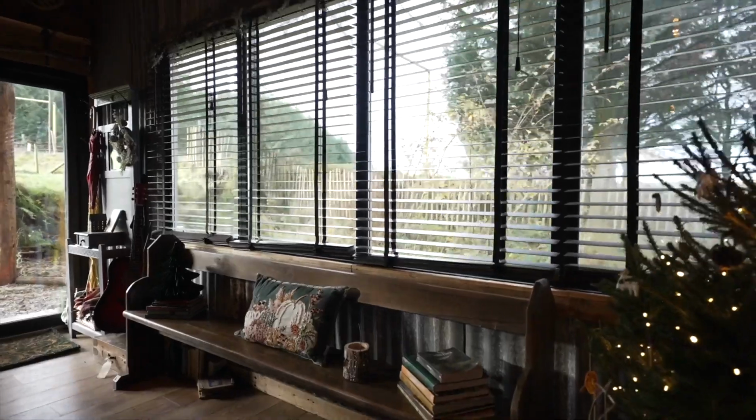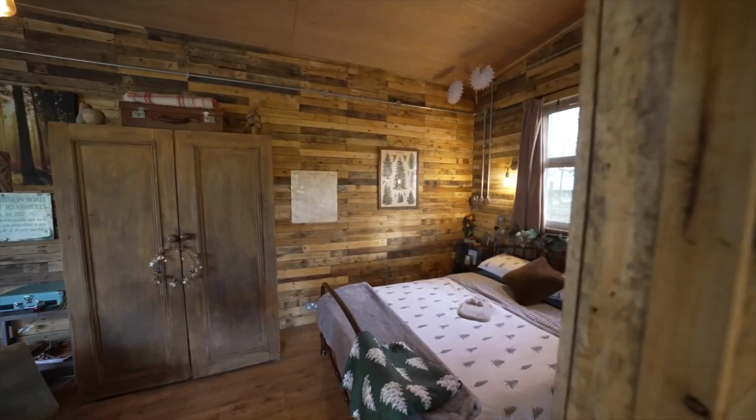Really nice big windows, and all of the windows are either sourced secondhand or for free. So again, saving a lot of cost on that.